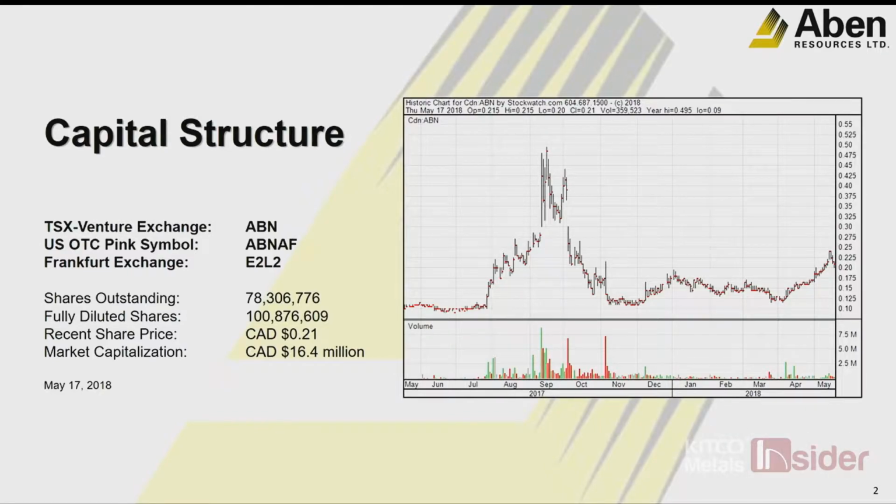So the graph kind of tells a lot of what it's like in the Golden Triangle in the summertime. It tends to get pretty frothy up there. The time to buy this stock is now, before we get started. You can see right now it's starting to move up. It's getting ready for drilling. So we are getting ready to start drilling.